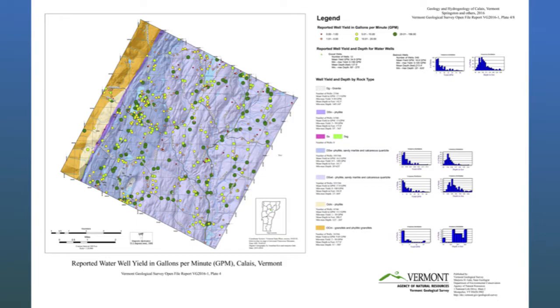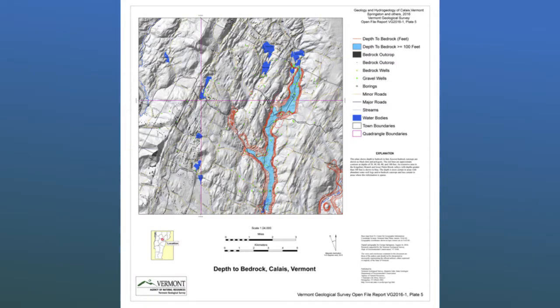And then here's another example. Look at this. This has the LIDAR shaded relief under it. Remember, the steeper it is, the darker the shading, and the gentler it is, the lighter the shading. But what this is doing is showing you areas where the surficial deposits, or glacial deposits, are thickest.